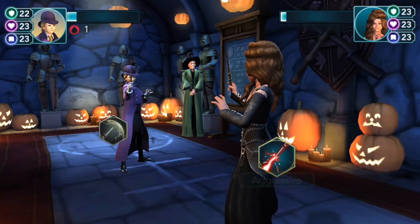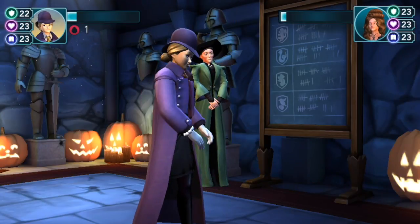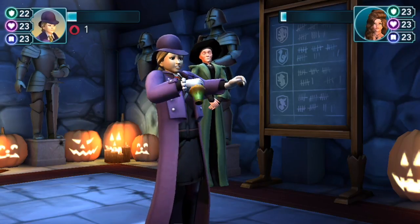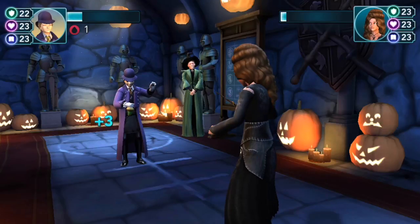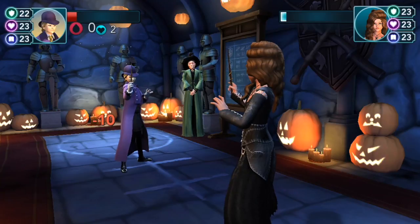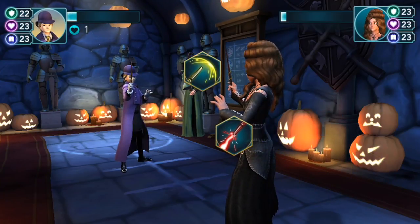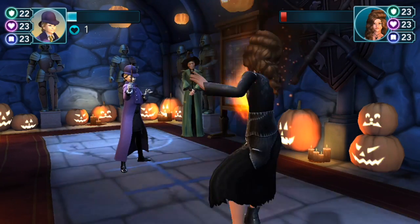Oh, which means... no! Unless she heals herself. She does choose to heal herself. Now, is that because she's burned and that even if she did an attack on me, it would have been a draw? But she just killed herself, didn't she? No, but she healed herself back to life. That's so ridiculous. But I lost. No!